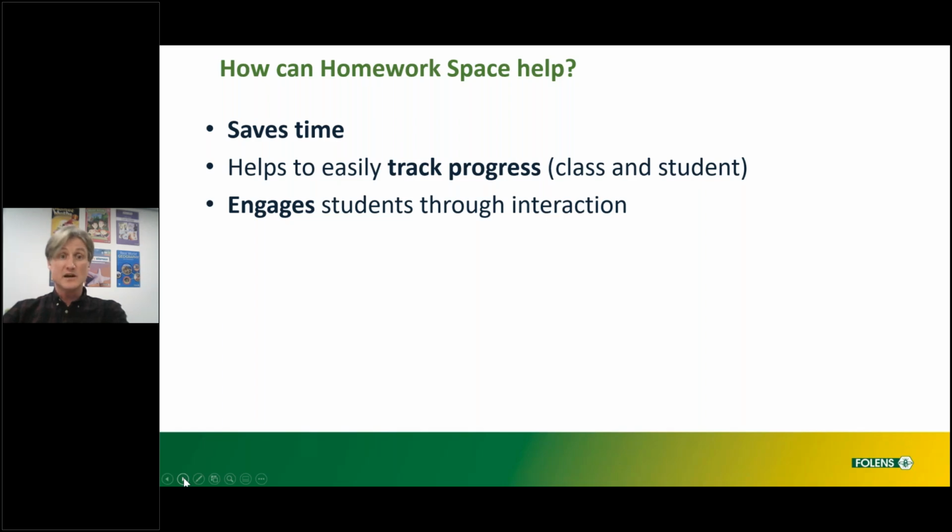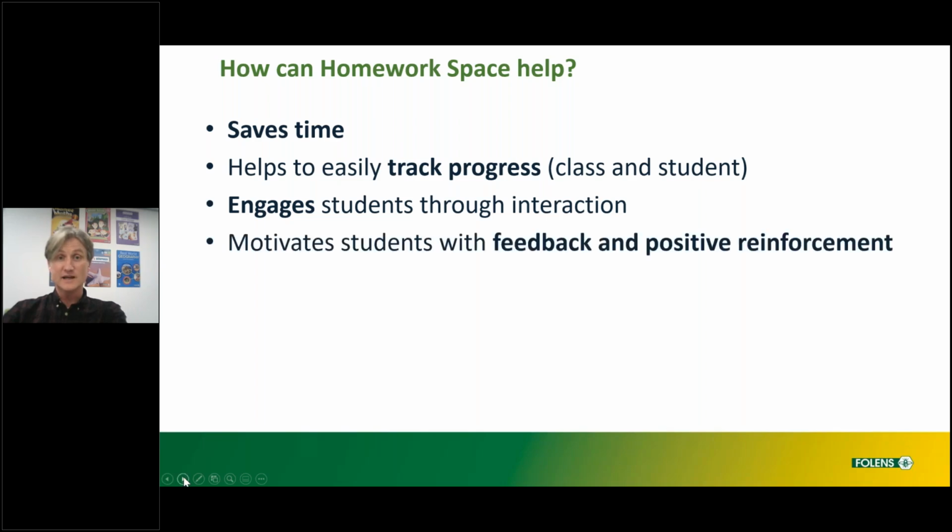Because it's an online product, there's an engagement element and an interactivity element to it, which I think students have enjoyed. And that engagement through interaction, I think, helps to support successful learning outcomes for both science and for maths. And then within each question, the students will get immediate feedback and positive reinforcement on the questions that they attempt, which I think acts as a motivational factor to them.